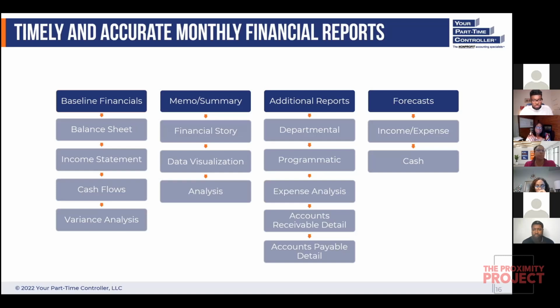So you always want to be able to look at your balance sheet as of a particular point in time, and then also your income statement, which again, for nonprofits, is called a statement of activities. And that's basically just looking at the revenue that you earned versus your expenses that you had to pay out for the organization. So those are the two basics.